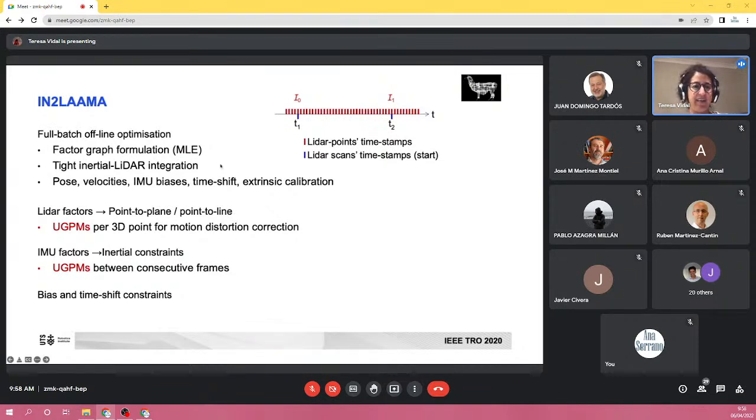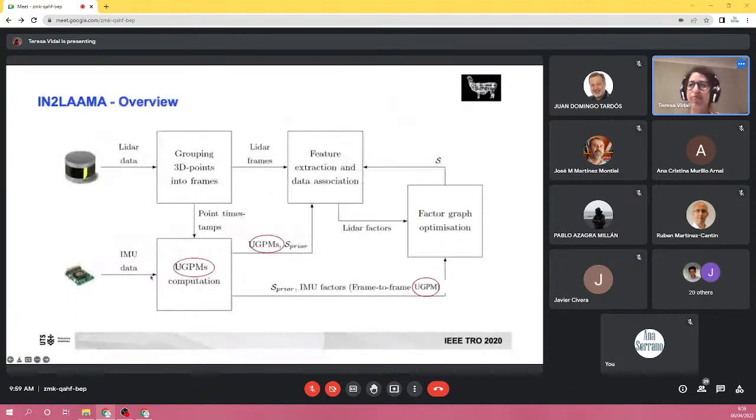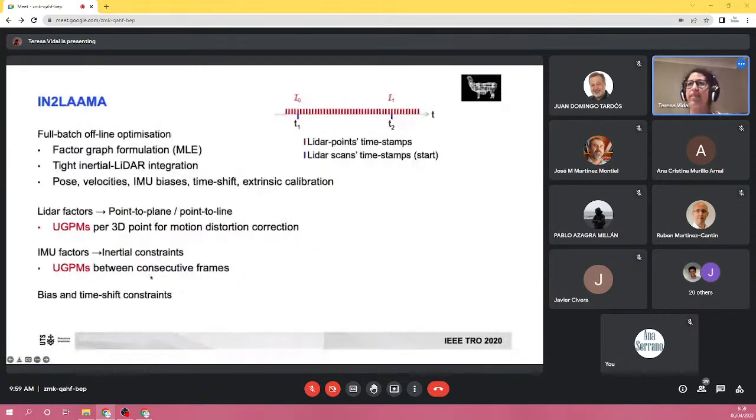So essentially, we have this super high frame rate sensor. Now the red is the LiDAR and the blue is the scan at the time that it starts, but we consider every point independent. And then we have also IMU factors, and then we can also do bias and time shifts.